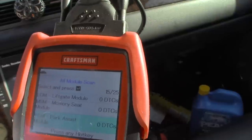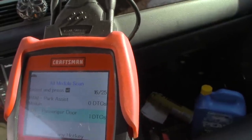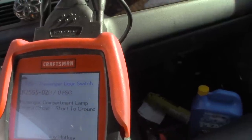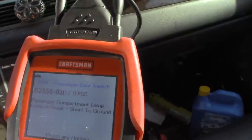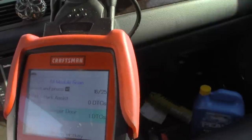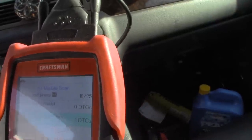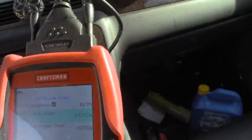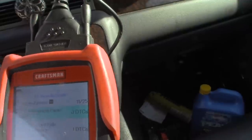Liftgate control module. There's actually nothing in the liftgate control module. Passenger door switch: passenger compartment lamp control circuit short to ground. So, I'm just wondering. I know one time he told me Siri closed the rear tailgate and then the radio and stuff rebooted. But I'm wondering if they didn't open the passenger door first. Right, and these problems can occur.